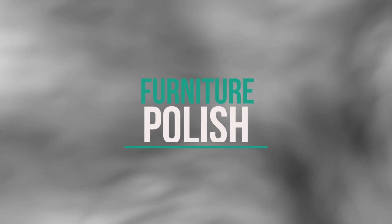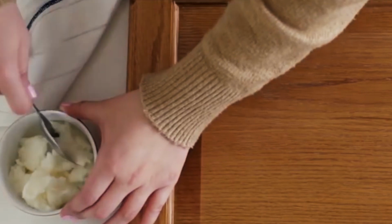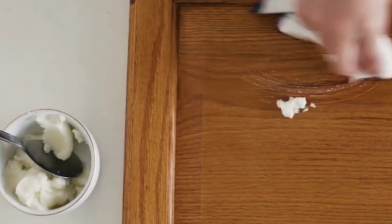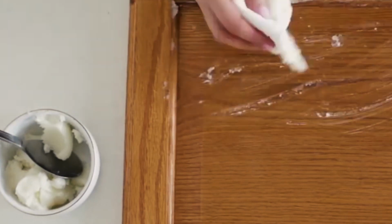Number 9. Furniture polish. Wood, metal, and granite are some of the surfaces that can get a new lustrous look with the help of coconut oil. Not only will it make your surfaces shiny and smooth, but it will also cover scratches and reduce dust accumulation. For best use, rub it on the surface gently and wipe it with a clean cloth afterward.